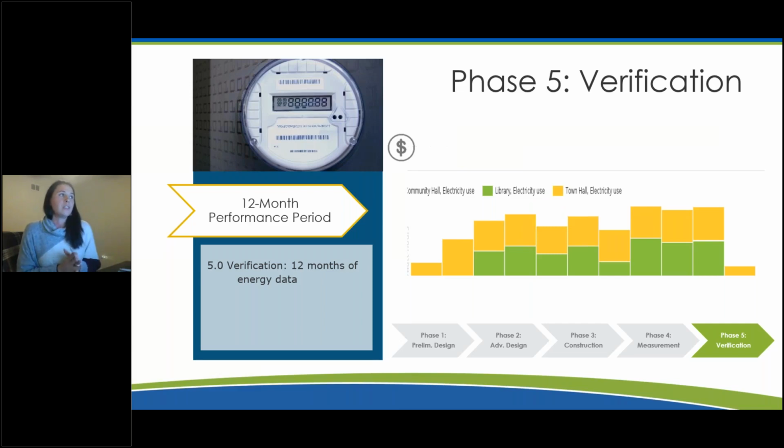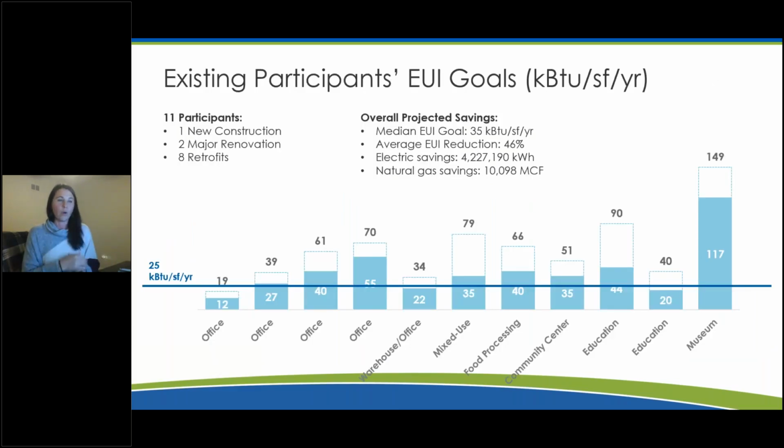So I alluded to 11 participants. This is just a quick overview of the varying participants. The benefit to the layout of our program is that it's an integrated design process. It is a zero net energy process. We're not technology specific. It's a guideline for how to go through and successfully create a zero net energy project, so it can be applied to so many different use types and sizes.